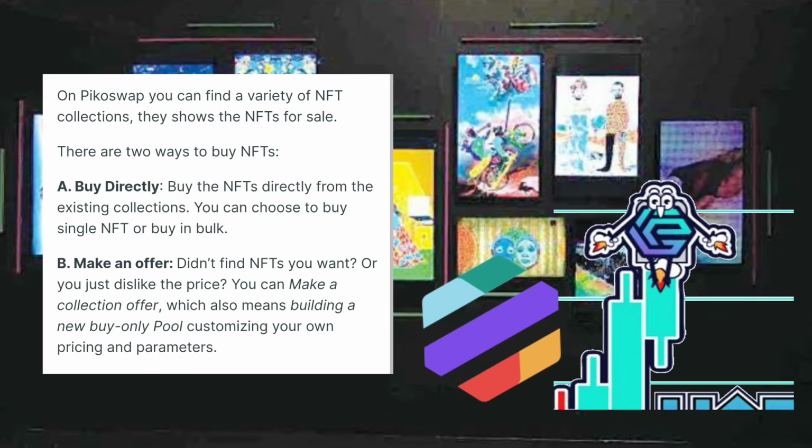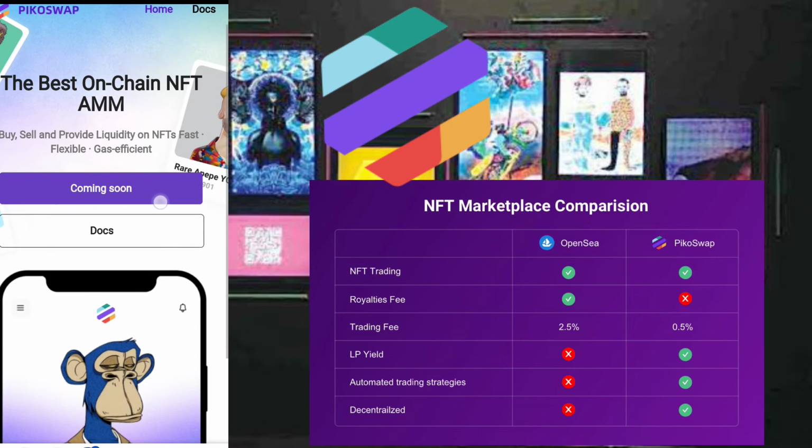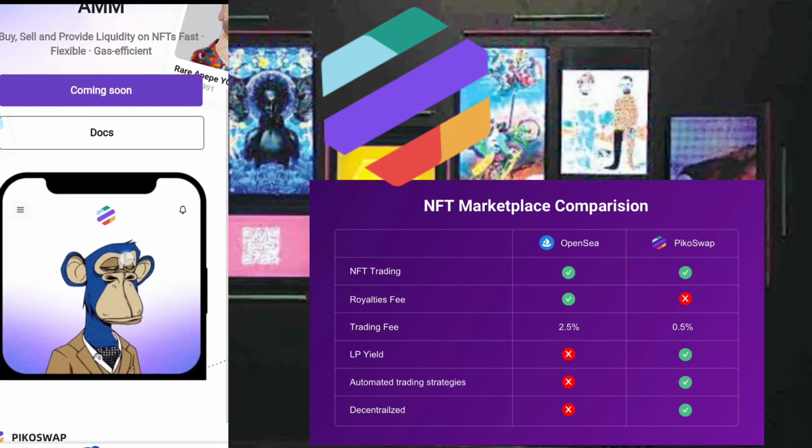B: Make an offer, if you did not find the NFT you want. NFT marketplace comparison: OpenSea marketplace and Pikoswap.